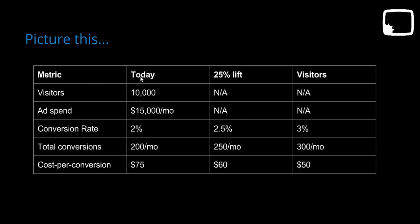So for example, say, just for the sake of argument, you have 10,000 visitors coming to your website in a given month today, and you're spending $15,000 a month on average to get them there, right? And say of those 10,000 visitors, 2% of them convert, whether that means for you filling out a request for information form, scheduling a campus visit, completing an online application, things like that, right?